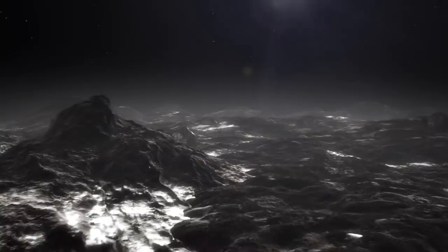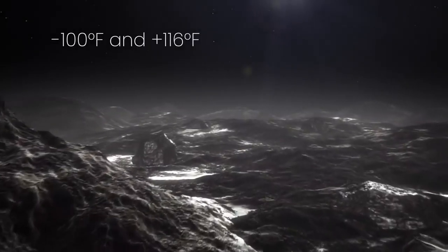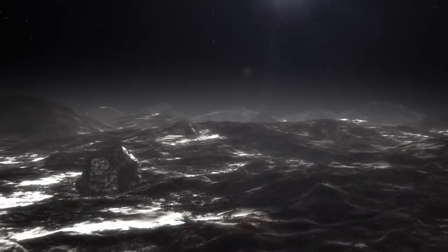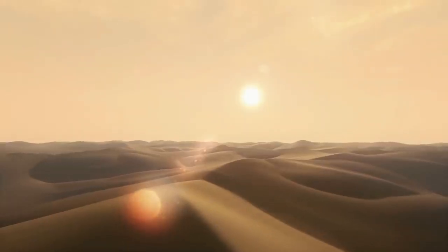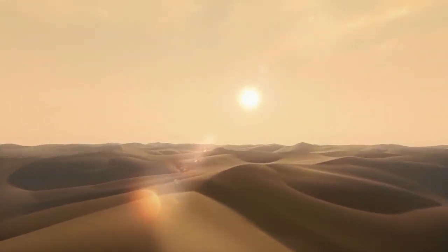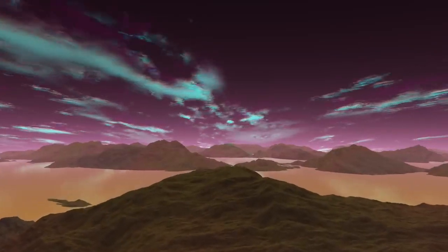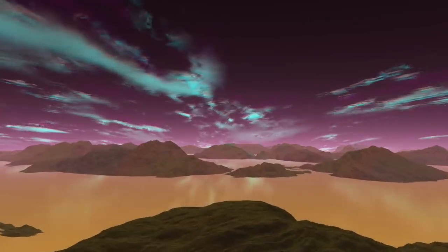Because of this, surface temperatures can range between -100 and 116 degrees Fahrenheit, or -73 to 47 degrees Celsius. That means the surface could, on average, be colder than Antarctica or hotter than Earth's most blistering deserts. Unfortunately, we just don't have the technological know-how to study the composition and atmospheres of these alien worlds and comprehensively answer all these questions yet.